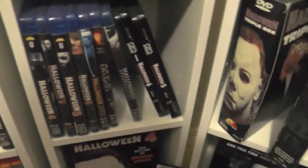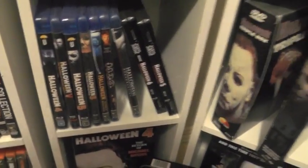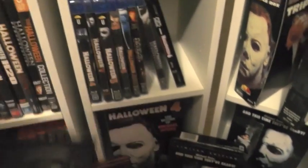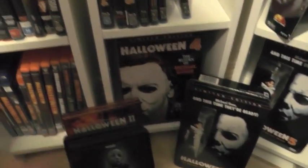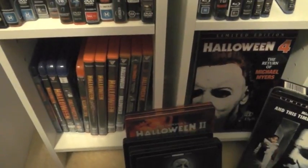And then I have a couple of the Not Media steelbooks, again with the lenticulars, so pretty cool. Halloween 5, and then one of my favourite sequels, Halloween 6, so that's that. Then down here is all the different editions that I own for the remake.